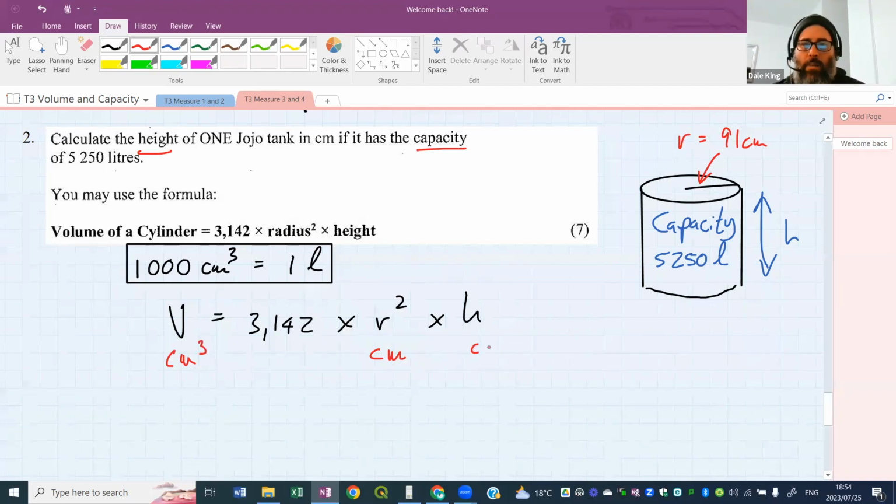The height will also come out in centimeters, so we have to work in centimeters in this question. Unfortunately, they don't give us a volume in centimeters cubed. They give us capacity in liters, so we will first have to change that. We're going to use this conversion that they gave us in the question to do that.